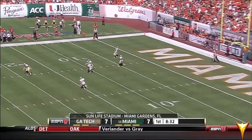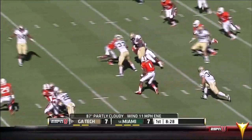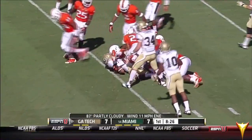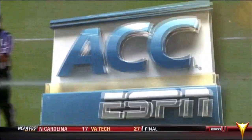Here's DeAndre Smelter. Former Georgia Tech baseball player takes it across the 20-yard line. And he's to the 24-yard line. Smelter taking kicks with Jamal Golden. He made that seam on that touchdown.